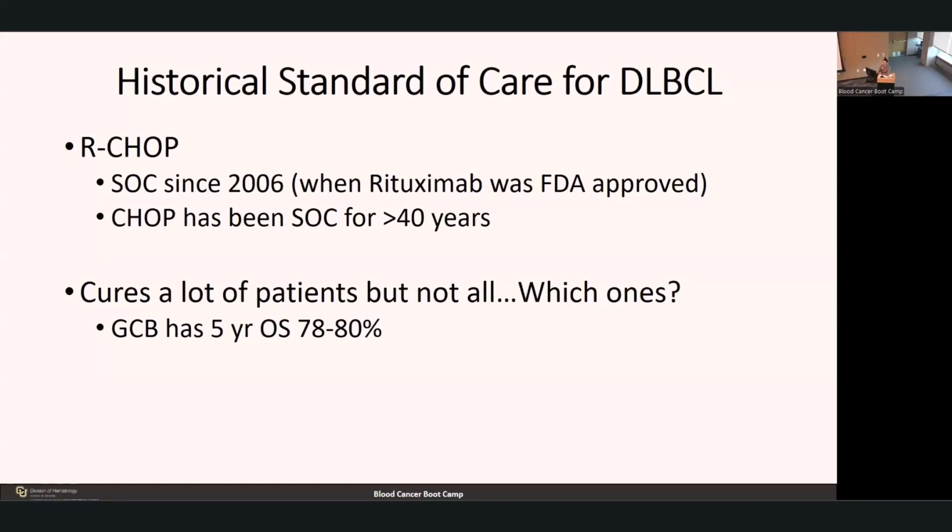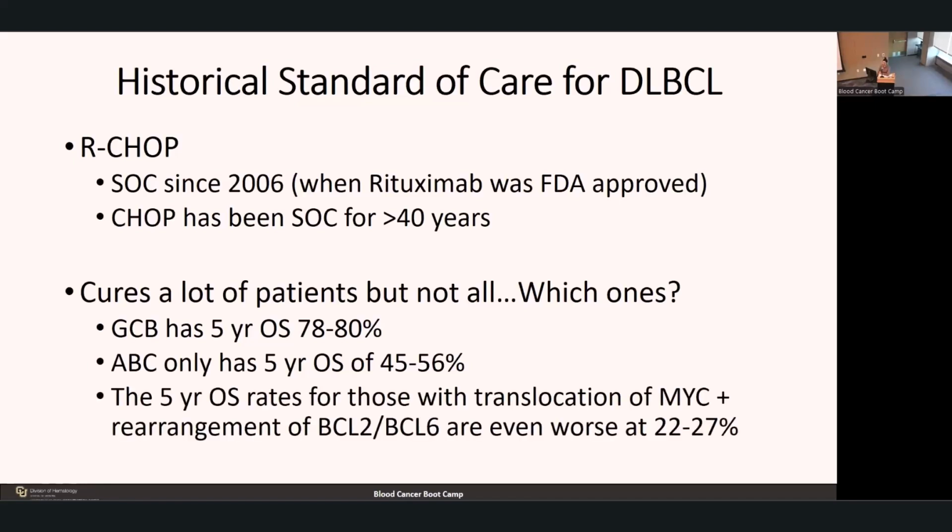So who is this appropriate for and who is it not? So patients with germinal center B-cell have a 5-year overall survival of 78 to 80%. And those with the ABC subtype only have a 5-year overall survival of 45 to 56%. And worse yet, those with the high-grade B-cell lymphoma only have a 5-year overall survival rate of 22 to 27%. So we've got to do better.